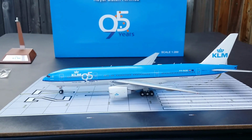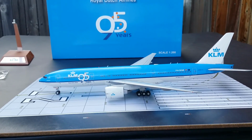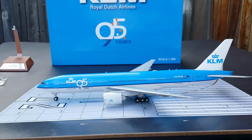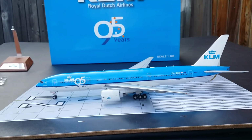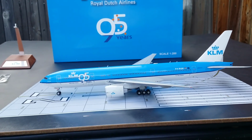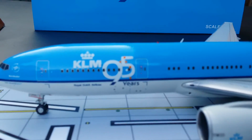Okay. All right. The KLM Royal Dutch Airline currently operates 15 777-200ERs in their fleet. The KLM Royal Dutch Airlines 777-200ER seats 318 passengers in a three-class configuration. Okay, from here, I'm gonna tell you right now. Let me go up here a little closer.